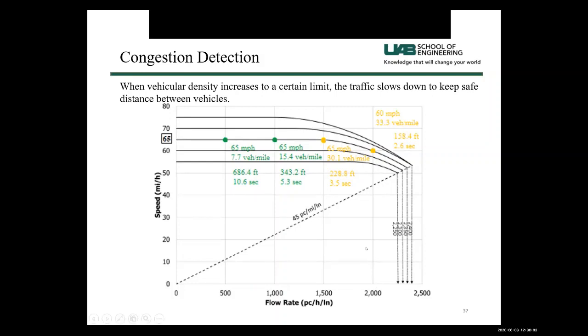As the number increases to 2,000 vehicles per hour, the vehicles will start to slow down from 65 to 60, to keep a safe distance between vehicles. The distance would be 158 feet, and if they kept their original speed, the time between vehicles would be dangerous. Finally, when we reach the limit that we set, 45 vehicles per mile, it will be only 117 feet between any two successive vehicles, and the speed will drop to 52 miles per hour. And that's what we consider the congestion limit. We see that according to this speed and this distance, the time between a vehicle and the vehicle before or after it will be only about 2.2 seconds.